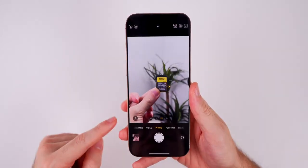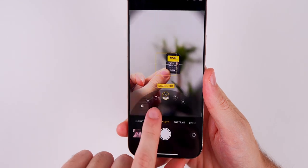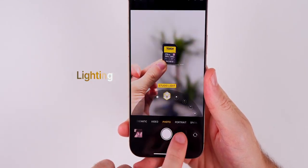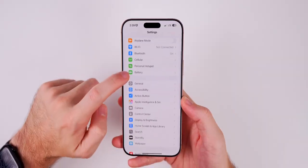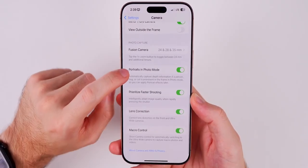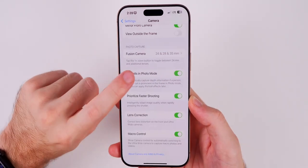Now here's a tip for taking portrait photos. In the photo section right here, you don't have to be in portrait. You can now change the portrait lighting straight from the photo tab. You don't have to be in portrait mode anymore to not only take portrait photos, but also to adjust the lighting. And by the way, that is a setting. So if you don't have that turned on, just go into your settings and go to camera, and then go down near the bottom under the Fusion camera and look for portraits in photo mode and make sure that's turned on.